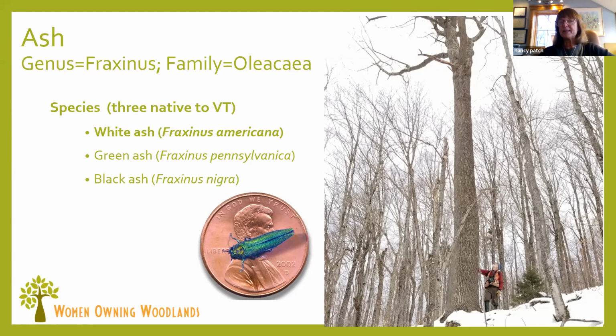So it really depends which species, and each of those species has a role to play in the ecosystem. Gray birch are really important as what we call a nurse crop. So they are providing the nutrients and the shade that allows a different species to become established. So all of these species have important roles in the ecosystem.